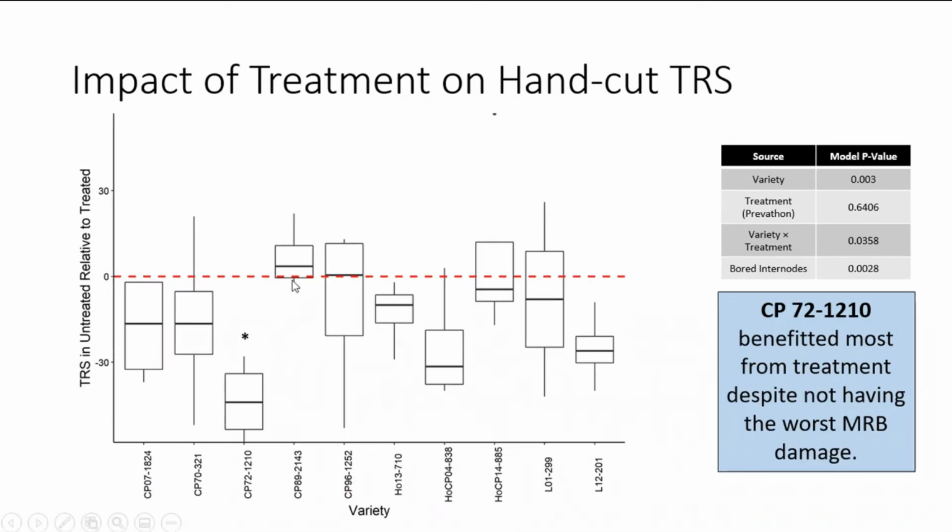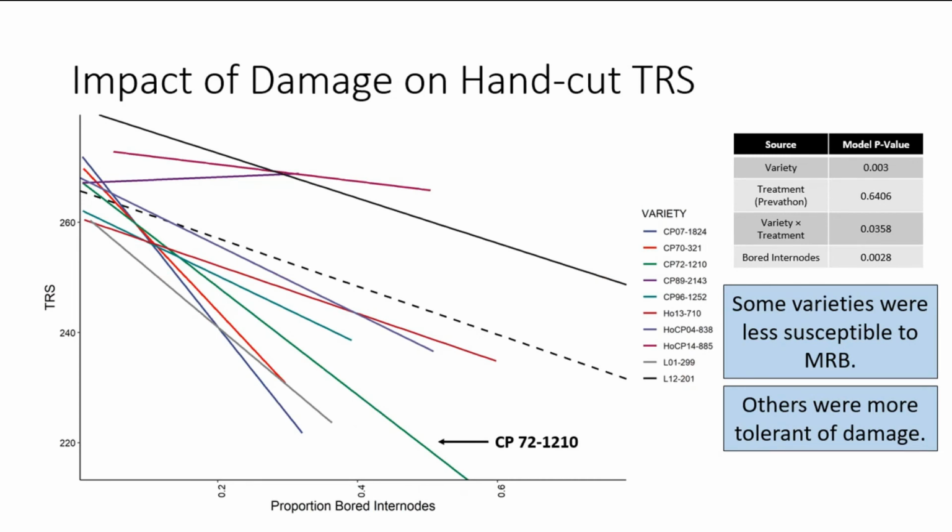Again, this red line is the baseline of how well these plants are doing in the treated plots. You can see that if we leave them untreated, CP72-1210 really needs that treatment to do well. But we didn't see any statistically significant differences in treated versus untreated for the other varieties quite as much. Some of this is due to differences in bored internode damage and TRS based on the varieties. This 1210, if it has very few bored internodes, seems to do a little bit better on TRS than when it has a lot of bored internodes, versus some of these other varieties that seem to be a little bit more tolerant of borer damage even when they have quite a bit.